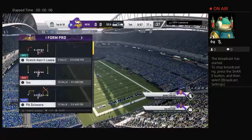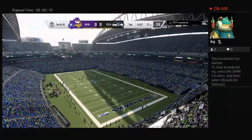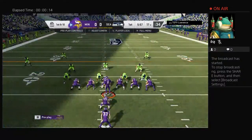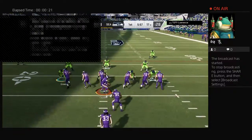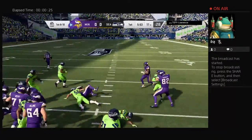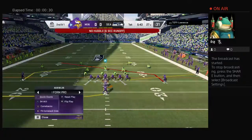The Vikings take over first and 10 at their own 17-yard line. Right there, 54, right there, 54, Mike. That's right, man. They don't want it. Check 24, check 24. Now the first carry for Dalvin Cook. A nice run there, 9 yards, and it'll be second down.